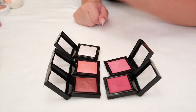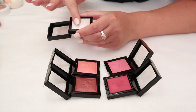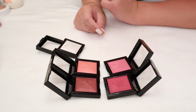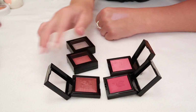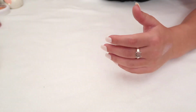Alrighty, so these are the 5 shades that I have. This one is like a highlighter kind of shade. These are similar to the Maybelline Bouncy blushes. It's not a cream, but not a powder, like a putty kind of formula. It's really pretty, but I don't use these, so I'm actually going to declutter all of them, which I definitely did not think was going to happen, but it did.